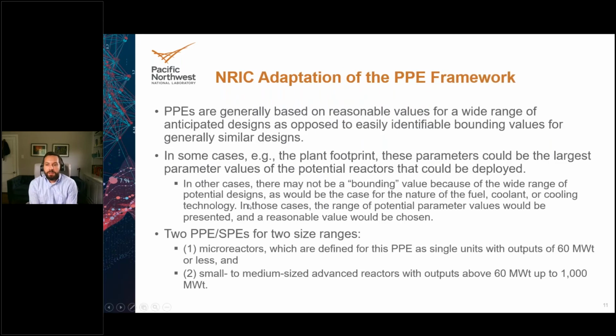Enric has also adapted the PPE framework. So as we developed the Enric PPE, we attempted to be as broad as possible while providing relevant and useful parameters, like Bruce was saying. In some cases, developing a bounding value is pretty easy, size or water use, for example. In other cases, such as fuel type, cooling technology, or others, it's not as easy to determine what is the largest value. They're all apples and oranges, really. So we attempted to identify broad characteristics that would result in reasonable bounding values.